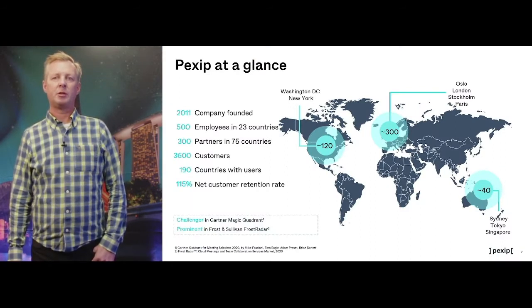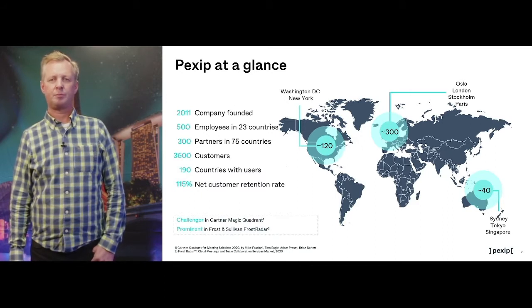Pexip was founded in 2011. Today, we are roughly 500 employees in 23 countries, more than 300 partners in 75 countries, over 3,600 customers worldwide, 190 countries with active users, and we are proud to say that we have a net customer retention rate of 115%. We are also listed on the Oslo Stock Exchange in Norway. Ranked number 1 overall in 2019 by leading industry researchers Wainhouse.